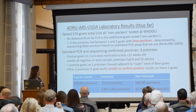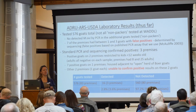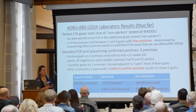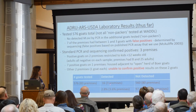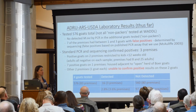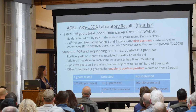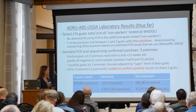To go beyond all these words for right now, this is testing that was done by standard PCR in our laboratory, and then we did follow up by sequencing to confirm whether the PCR product was really Mycoplasma pneumoniae. We confirmed that out of 3 of the 5 premises there was the presence of Mycoplasma pneumoniae in these goats at 2.8% of the animals tested overall, and then the not detected over here.